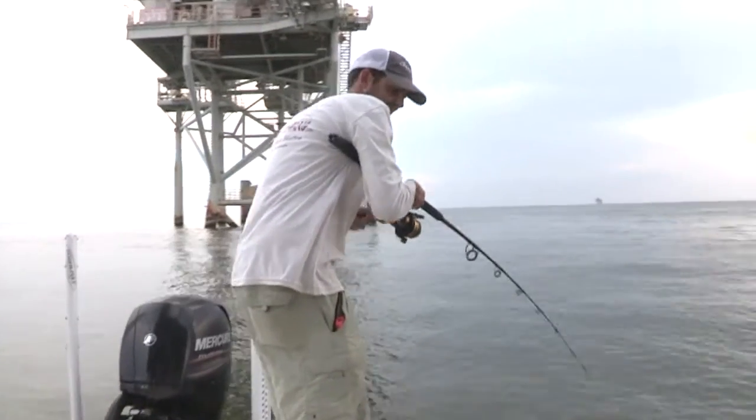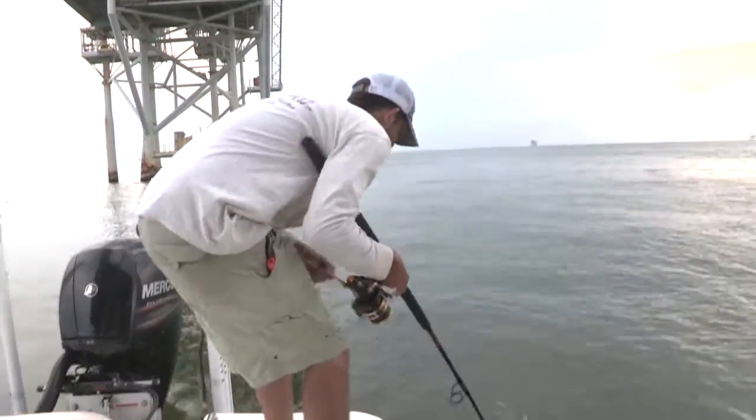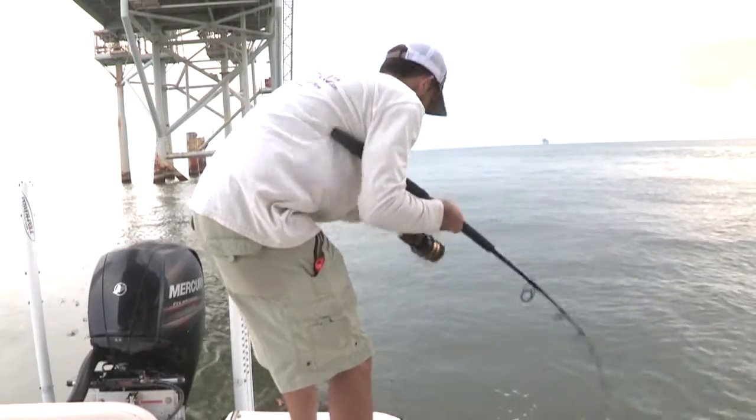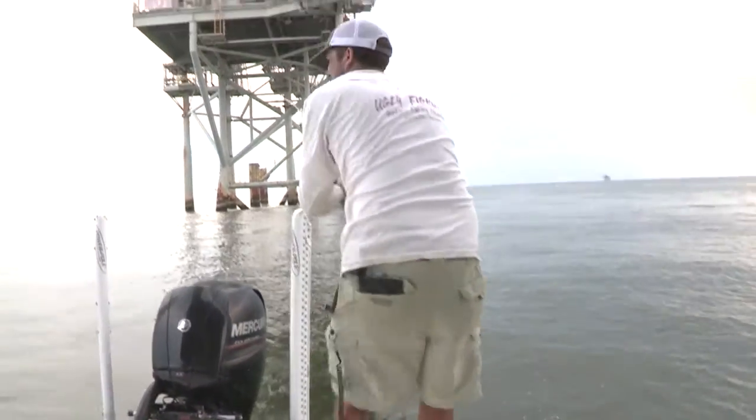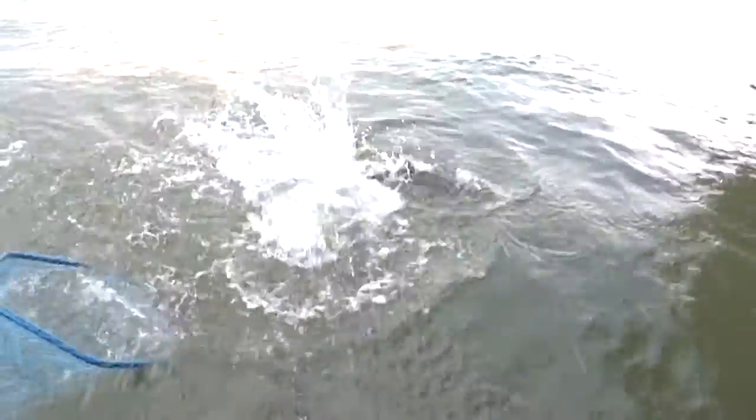You got one on, Patrick? All right. He took it back toward the rig, and then now he's turned around and coming back the other way. Don't let him get in the outboard. Kingfish. All right, here we go. Got him. All right. Kingfish.